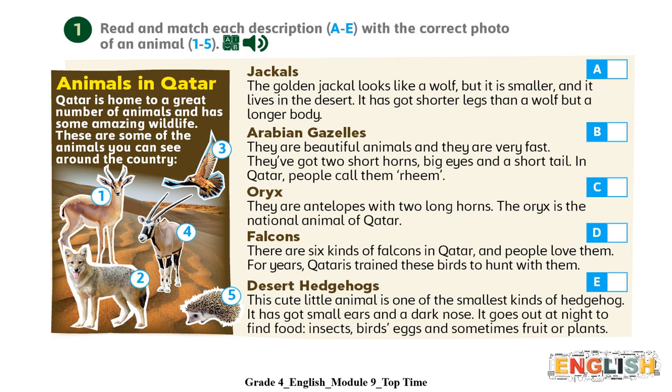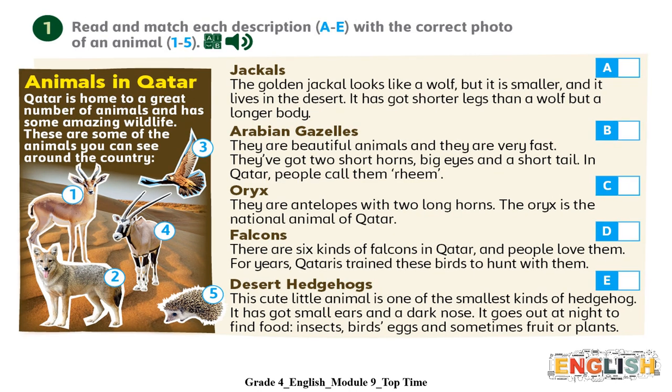Falcons. There are six kinds of falcons in Qatar, and people love them. For years, Qataris trained these birds to hunt with them. Desert hedgehogs. This cute little animal is one of the smallest kinds of hedgehog. It has got small ears and a dark nose. It goes out at night to find food, insects, birds' eggs, and sometimes fruit or plants.